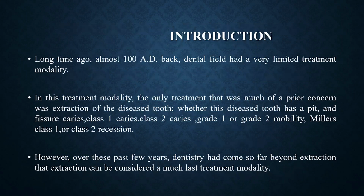Okay, so beginning with the introduction, a long time ago, the dental field was very limited, meaning the only treatment modality to treat the diseased tooth, whether in terms of class 1 caries, class 2 caries, grade 1 mobility, grade 2 mobility, Miller's class 1 recession, or class 2 recession, was extraction. However, over these past few years, dentistry has come so far beyond extraction that extraction can be considered the last treatment modality. Yes, ma'am, next slide.